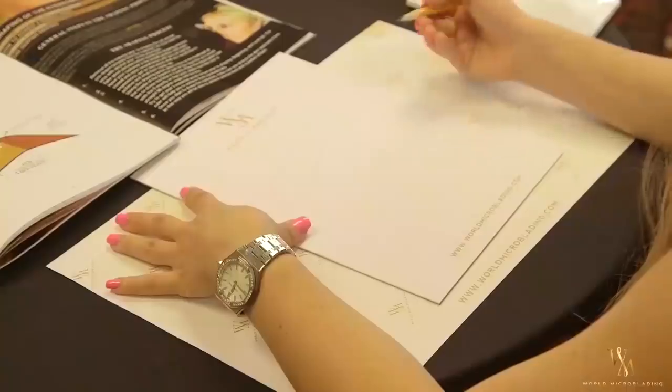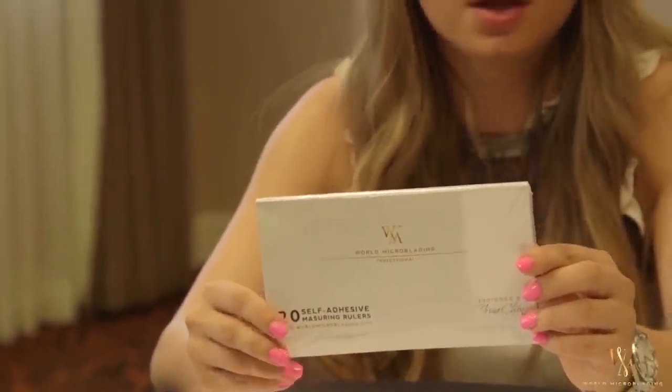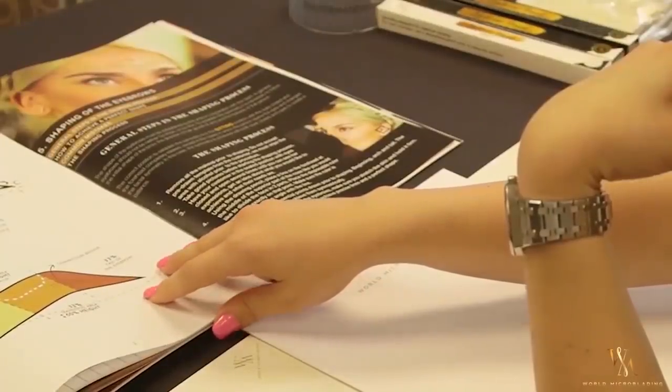So basically this is a hand drawing eyebrow shape without having any measurements, but we're gonna see later that during the procedure we're gonna use the sticky rulers that are gonna help us to measure the eyebrows and to make sure that they are symmetrical. They are disposable and they're gonna get stuck on the eyebrow of the customer like we are seeing over here in the picture, and they're gonna be there for the entire shaping process and they're gonna help us.